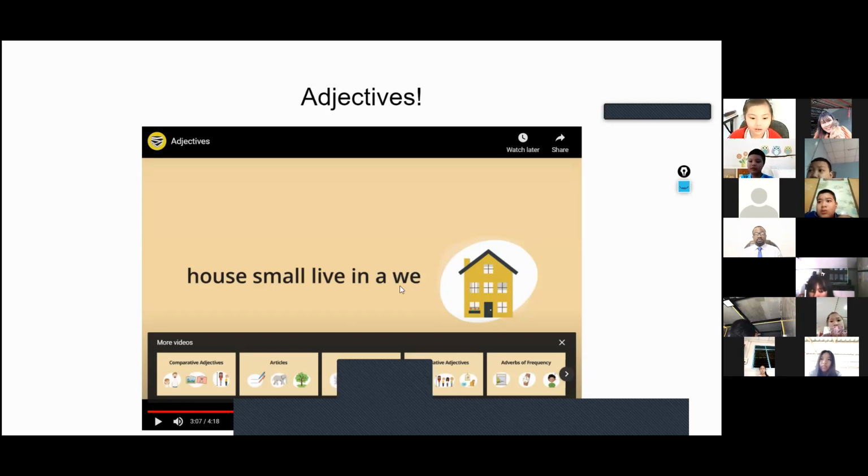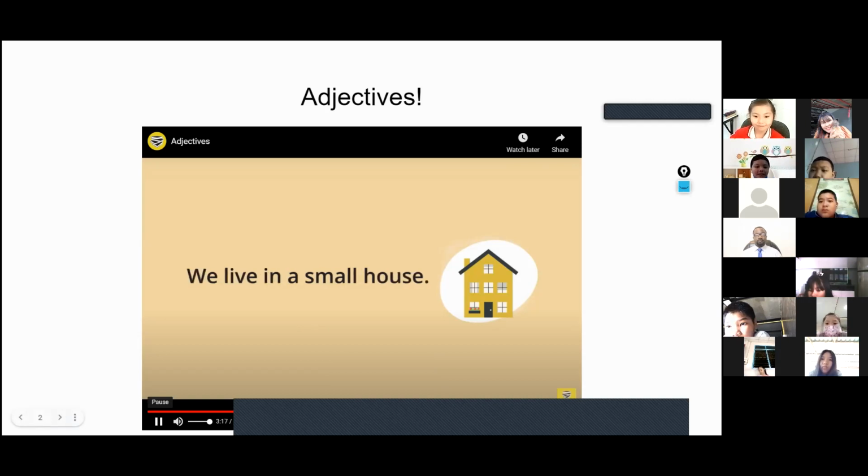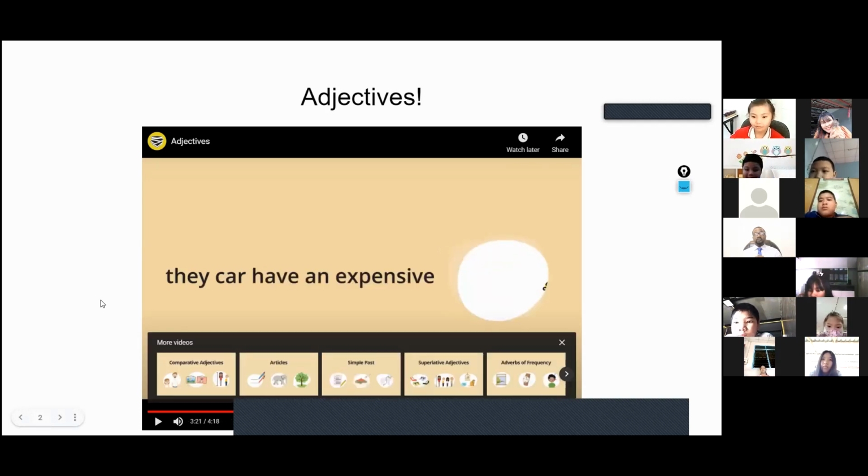Thank you. We live in a small house. Very good. But let's say this word together. Live, live. Live. Thank you so much. We live in a small house. Good job. Let's do one more. Okay, so: they, car, have, an, expensive.